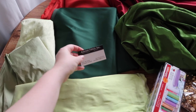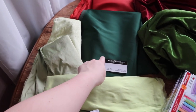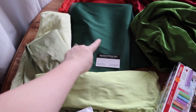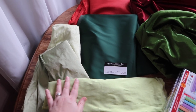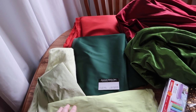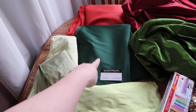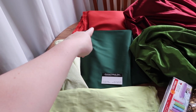And these ones are from Journal Fabrics Incorporated. I think I paid $20 a yard for this one, and then I paid $25 a yard for these ones, and they're really, really lovely. Because you got quite a bit, they knocked it down from 25 and from 28.